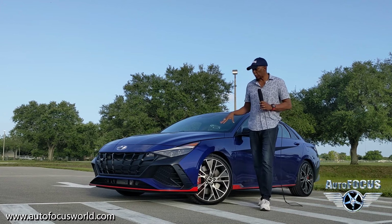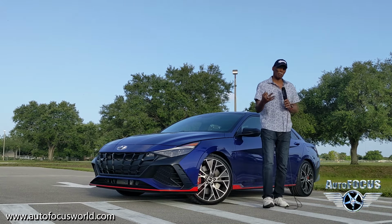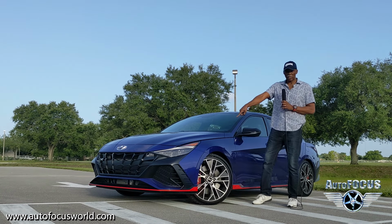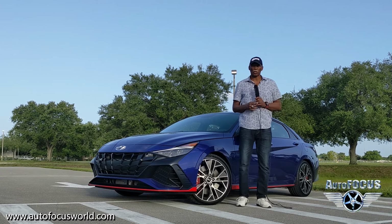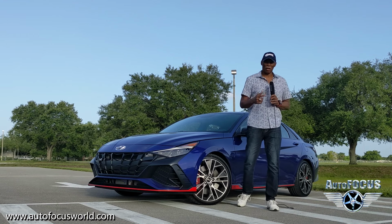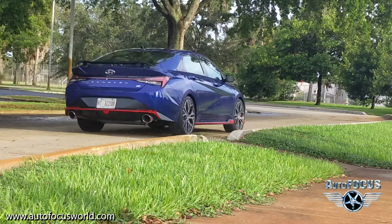This is the Hyundai N, and it's amazing. There are three things that make this baby so special: the drive, the exterior design, and the way it's set up on the inside. Let's get into the drive first. Let's get out here on the track, on the streets, and test drive the Hyundai N. Let's go. Listen to that.